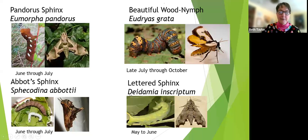All right. I was thinking today when I was looking through my slides that I didn't give you any size comparison. So this sphinx is probably about 3 inches if it spread its wings across this way. And this caterpillar is also 2.5 to 3. This one, on the other hand, is a little bit smaller at 2 inches, as is this one. And this little wood nymph up here with the bright coloring and the crazy colored stripes and dots on the caterpillar, this is a much smaller moth. It's probably 1.5 inches across when it's spread. And this would be relatively smaller also.